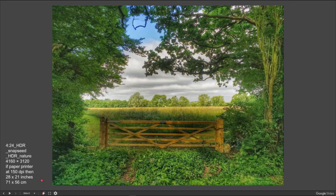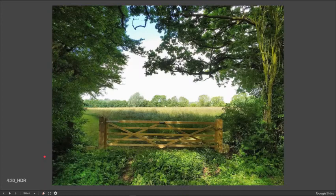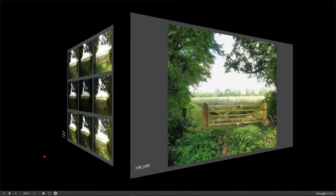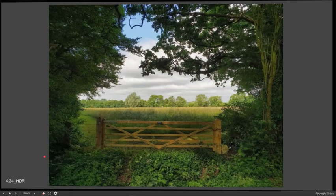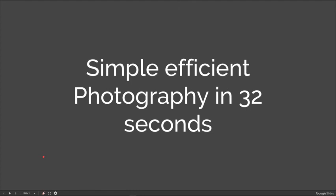That's it really. I don't think there is anything else to say apart from photography should be quick, should be fast, should be easy, and it should not, in my opinion, as an old school teacher, shall we say, and an old school photography person, it should be simple, efficient, and it should be quick, and we have the tools to do it.